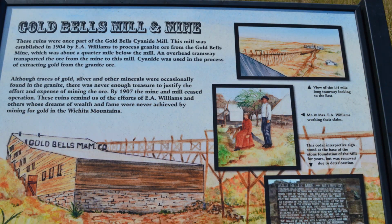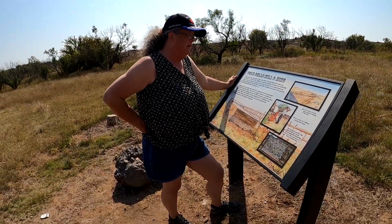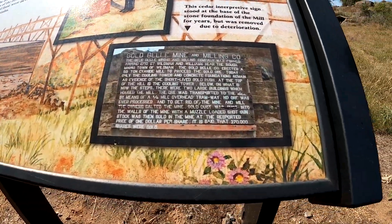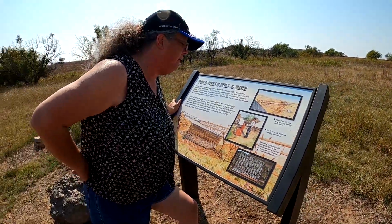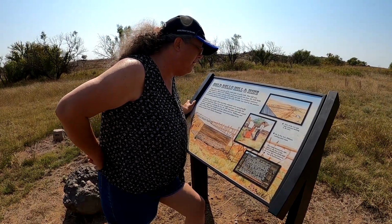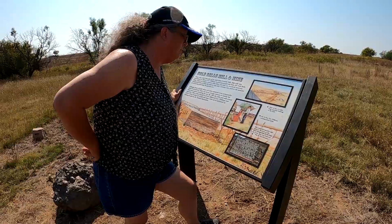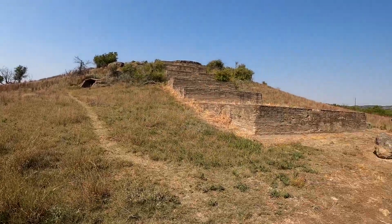Wow, a gold mine. Or was it? Okay, Gold Bell Mine and Milling Company. The Gold Bell Mine and Milling Company was founded around 1800 by Wildman and Williams near the rough mining town of Wildman. The Gold Bell Company erected a 50-ton cyanide mill to process the gold ore. Today, only the cooling tower and concrete foundations remain as evidence of the short-lived gold rush.